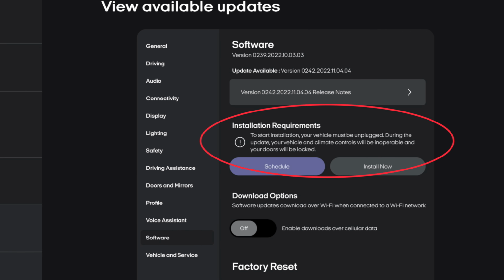And if you didn't believe me about it being unplugged from that language, it says it right here on the software notification. To start installation, your vehicle must be unplugged. During the update, your vehicle and climate controls will be inoperable and your doors will be locked. So what happens when you install the update when it prompts you instead of scheduling it? Do you have to immediately exit and lock the vehicle? This section gave me more questions than answers.